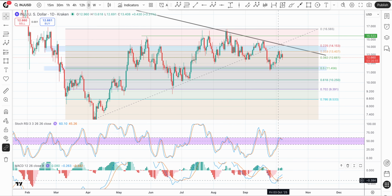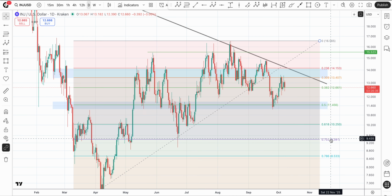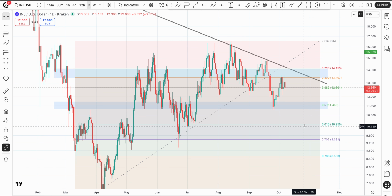MACD, we've already had a bullish cross back here. Just looks a little weak right now, right? Not a whole lot from a momentum standpoint, but still positive. Everything is green. Just need a little bit of volume to come in, get this thing knocked back up, and let's take a stab at the confluence there around $14.50. But I do think this 11.50 area looks good to hold, at least here in the short term.